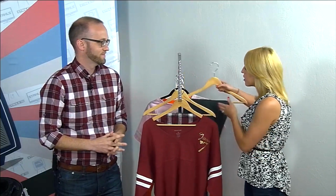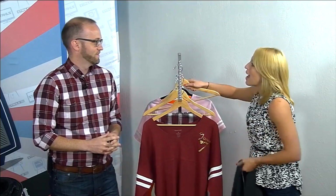So let's dive into the game day styles. And of course, game day styles are more than just the t-shirts and the fan jerseys, although they sell a large percentage of the marketplace. So we're going to talk a little bit about something that you can package with your fan jerseys, and these are actually called the throwback jogger.